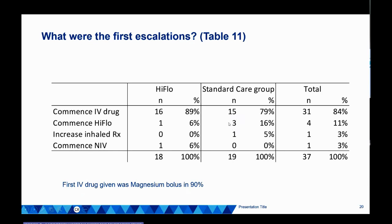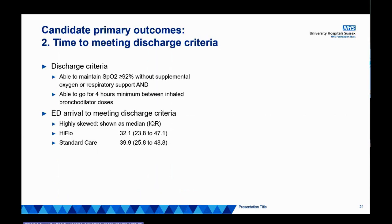Interestingly, in the standard care group, 3 children were escalated fairly early on to Hi Flo, which again wasn't ideal in terms of keeping the 2 arms separate, but obviously in an emergency situation you can't mandate what clinicians decide to do. And also interestingly, when we looked at what IV drug was given, in 90% of cases it was a magnesium bolus, and that's been a change in practice really over the last 10 years. From salbutamol was the most common back in 2015, now clearly magnesium, and that's come out from other surveys as well.